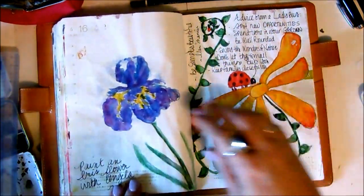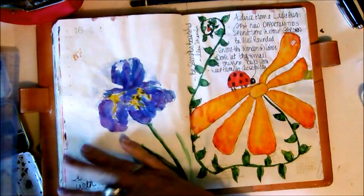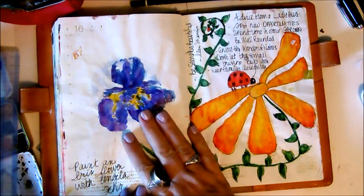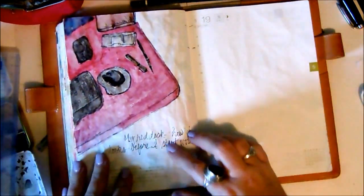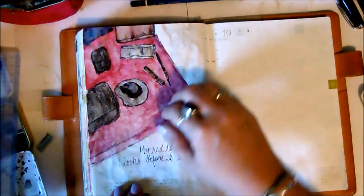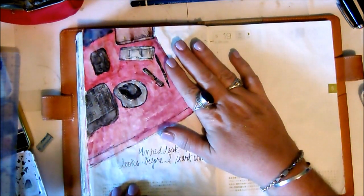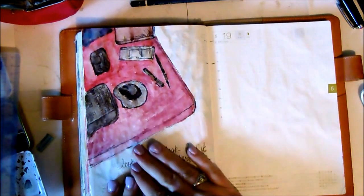This was paint an iris flower with Angela Fur, and I did the watercolor of the iris flower. She had a picture of one. She had a real life one instead of a picture of one that she used as a reference to watercolor. This was for fun, and this was yesterday, and this is what my desk looks like before I do any work. So, if it would stay that clean.